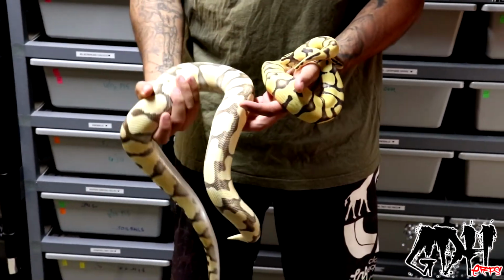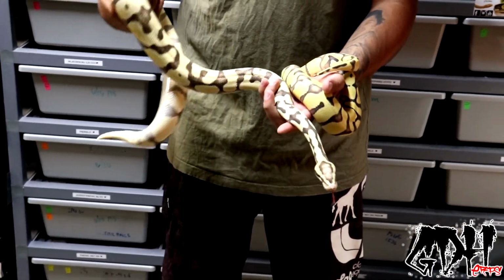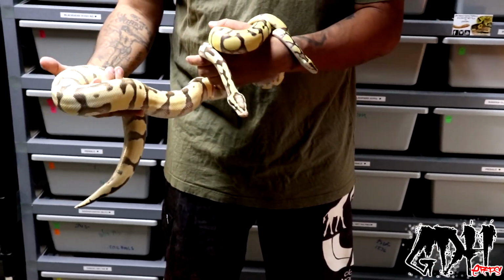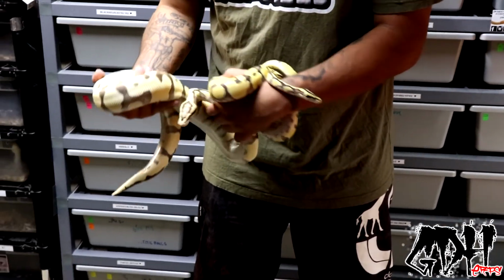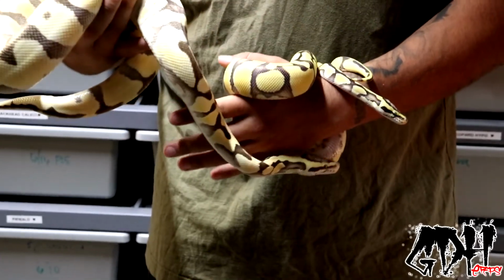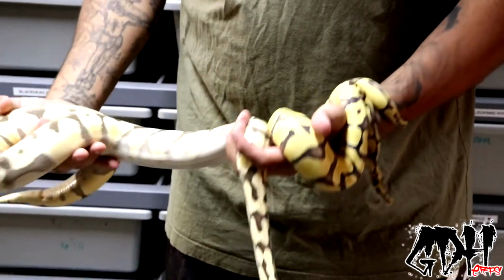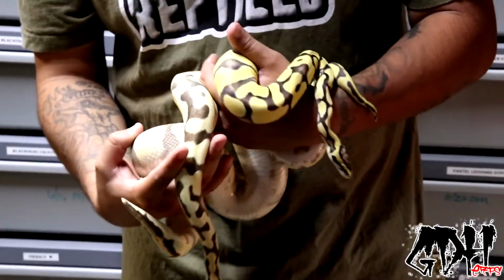But as you can see, they age really, really nicely. And with pastels, normally they brown out, but not in Desert Ghost. They actually get really, really nice looking. But so yeah, as you can see, I think I hit a few pastel Enchi DGs in this clutch cutting, so you can see what to expect when they come out to look a lot like this.